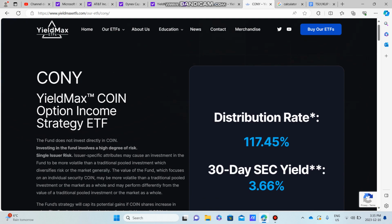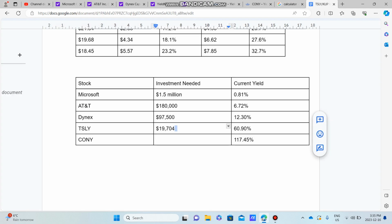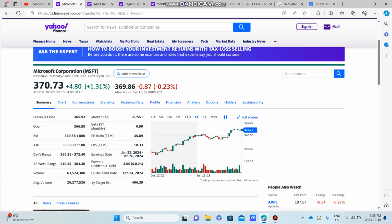And obviously 117% yield. So with this, we are going to put this into the calculator and let's see exactly what we need. So we got 12,000 divided by, we're going 1 because we're over 100%, 0.1745. This is going to be Coiny's dividend yield. So you could see here, if you invested $10,217, you could be receiving $1,000 every single month. So let's put that in right here. 10,217. Perfect.